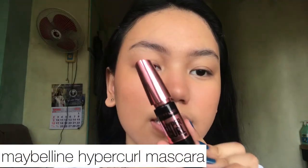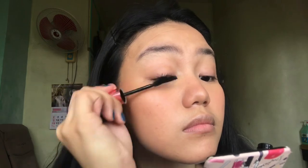I'll be using this Maybelline Hypercoat mascara, my holy grail mascara. As in, nakukuha ko dito fake lashes. Ayan, ito yung walang mascara. Ito yung nilagyan ko. And I won't stop there dahil sobra-sobra akong mag-mascara.